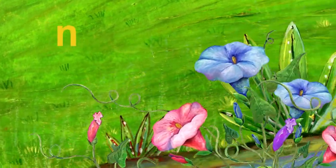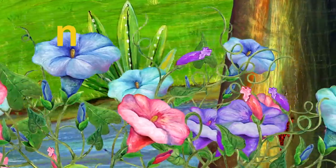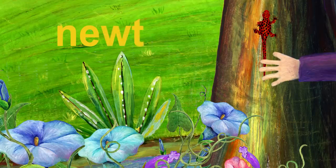The next letter is N. N. Let's find something that starts with N. This is a newt. Newt starts with N.